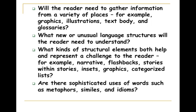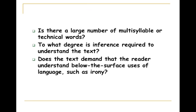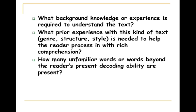Are there sophisticated uses of words such as metaphors, similes, and idioms? We know our ELL learners have the toughest time with that. Is there a large number of multisyllable or technical words? To what degree is inference required to understand the text? Does the text demand that the reader understand below the surface uses of language, such as irony? What background knowledge or experience is required to understand the text? What prior experience with this kind of text, for example, the genre, the structure, or the style, is needed to help the reader process with rich comprehension? How many unfamiliar words or words beyond the reader's present decoding ability are present?